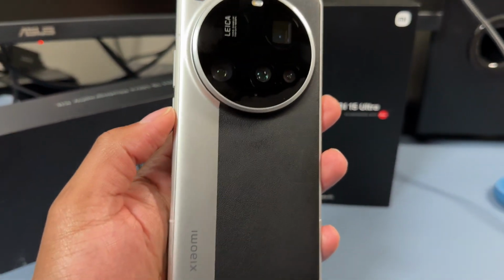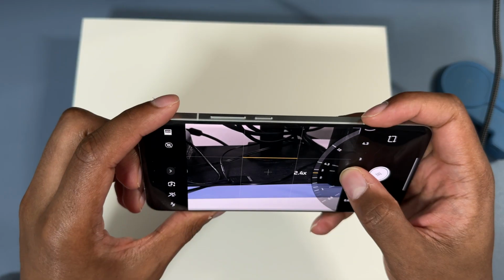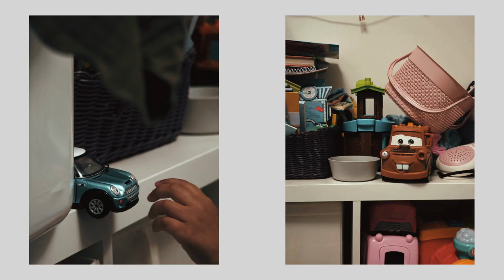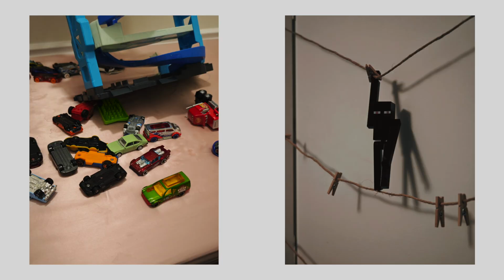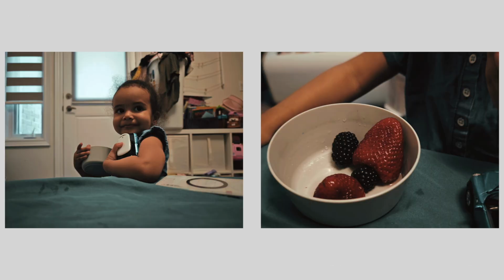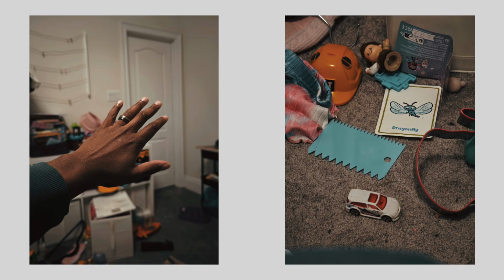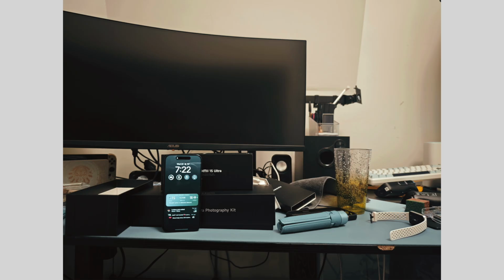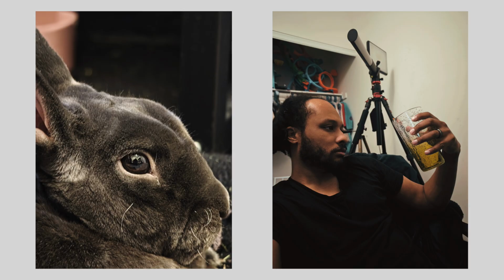Yo, I swear with this phone, you can take a picture of literally anything and it will look stylized and filmic. Like real talk, I went around my house taking pictures of random things and it looks like what I would see on a professional photographer's Instagram page. Obviously not to the same level, but it definitely has those similar vibes, like the colors, the contrast, the moodiness. This camera system is pretty cool, but I don't know, maybe it's just me, but I'll come back to this later.